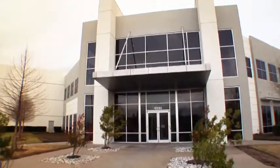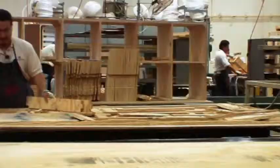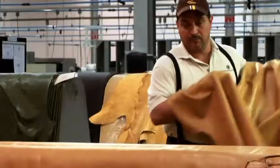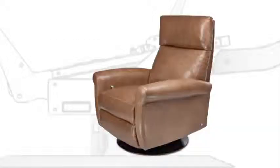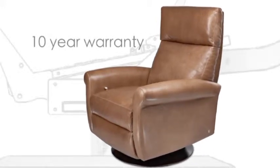The American Leather Factory in Dallas, Texas creates luxury and made-to-order furniture that's in your home in just 30 days. You also receive a 10-year warranty on the patented internal mechanism of your Comfort Recliner.